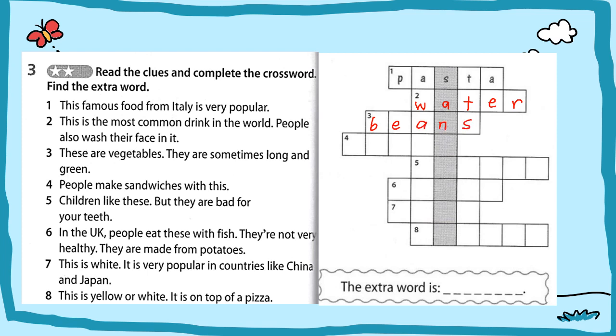All right. Number four here. People make sandwiches with this. Remember in exercise two, we made a sandwich using number four. What is the answer? Bread. B R E A D. Bread. All right, good. Let's continue.